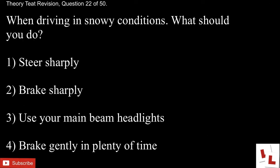When driving in snowy conditions, what should you do? 1. Steer sharply. 2. Brake sharply. 3. Use your main beam headlights. 4. Brake gently in plenty of time.